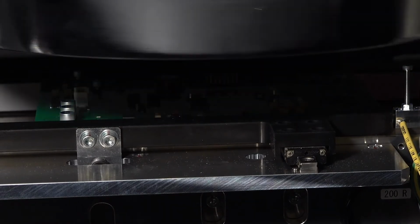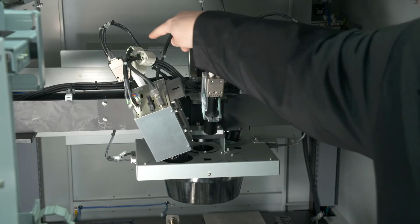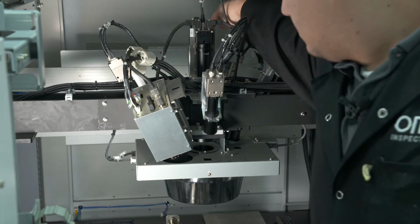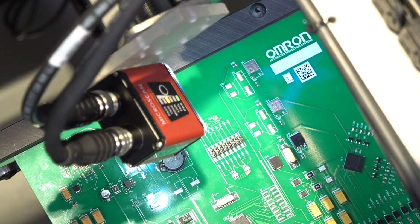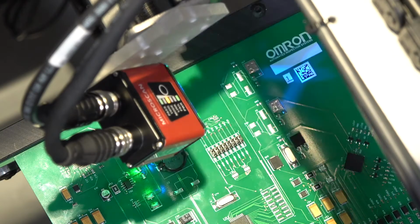The VTS 730 also includes 4 side angle cameras for oblique inspection. These cameras include a variety of different automated algorithms that are actually used for inspection to provide the additional flexibility and capability necessary to maintain 100% inspection coverage across the widest variety of product mixes.